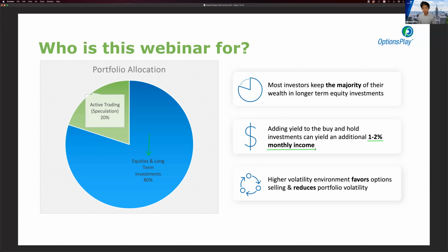Just to put that into context, the S&P dividend yield is about 1.5% per year. We're talking about somewhere in the 1.5% range per month with these types of strategies. That's how big of a difference generating income using options versus generating income through dividends can actually be. And when we go through some examples, you'll see comparing side by side how big of a difference dividend yield is versus income yield is from a covered call.